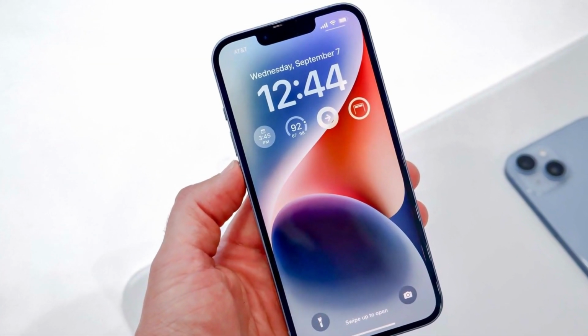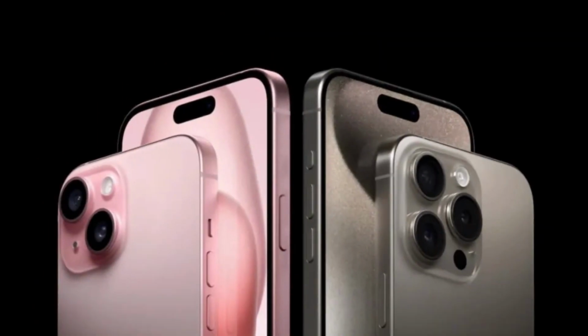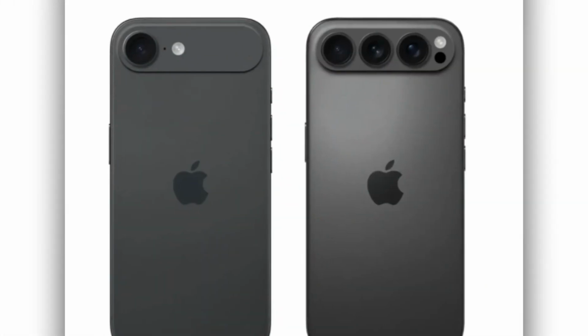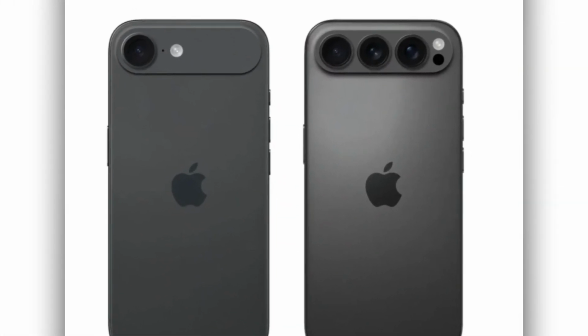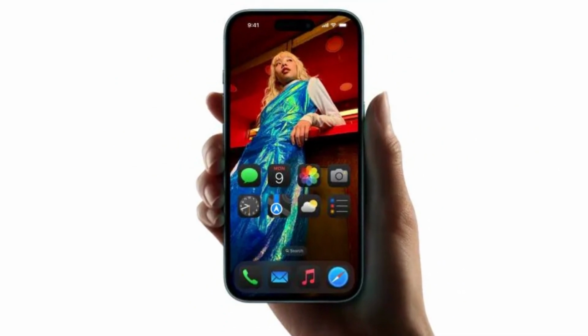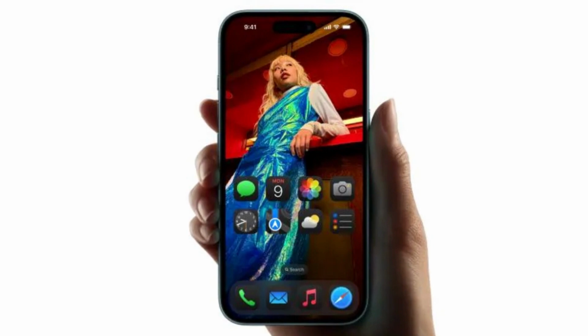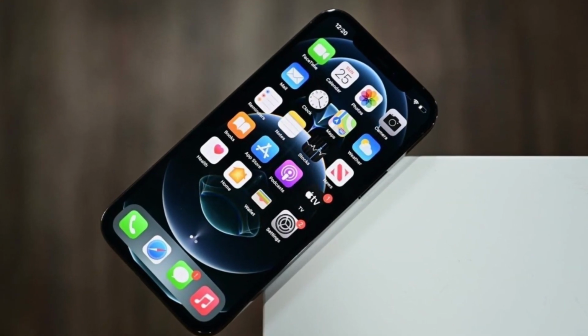Gervin suggests that consumers looking for a phone in the $800 range may find it worthwhile to stretch their budget slightly for this new model. He believes the specification differences between the standard iPhone 17 and the iPhone 17 Air won't be too significant, but users would get a thinner, lighter phone with more screen space. If this model delivers on expectations, it could be a strong competitor for those who prioritize sleek design and portability.